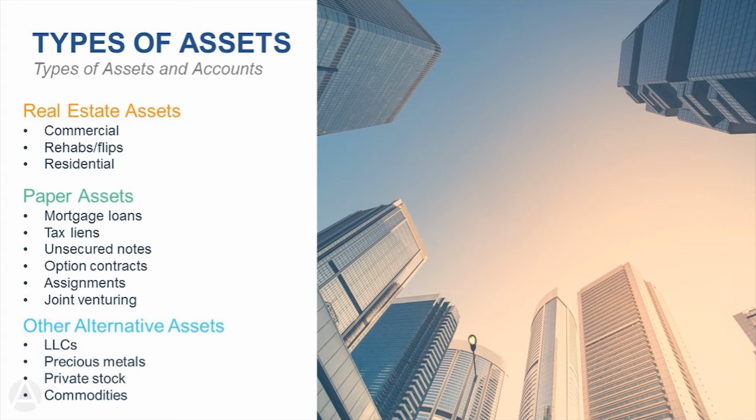Real estate is the most common investment we see. And it can be commercial or residential. You can buy and hold, rent out a property. It can be a vacation rental. You can rehab, fix and flip a property if you want to. Those are all acceptable investments. And again, there are some rules involved that we're not going to go into today, but if you're curious about those, join us for another webinar, send me an email or give me a call and we can go over those rules.